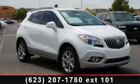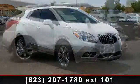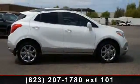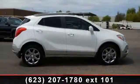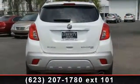Imagine yourself in this 2013 Buick Encore Premium. If you are looking for a first-rate auto, this one could be yours today. This vehicle comes with a reliable four-cylinder engine, connected to a smooth shifting automatic transmission.